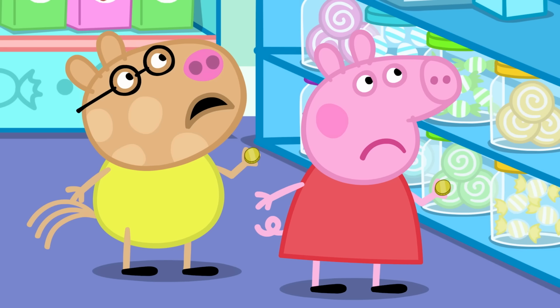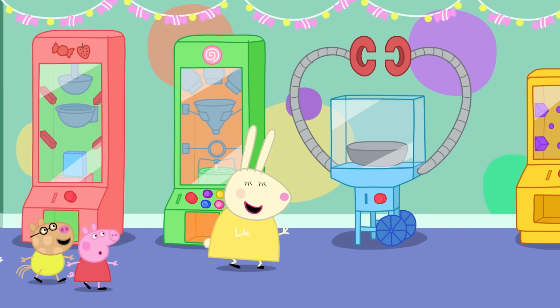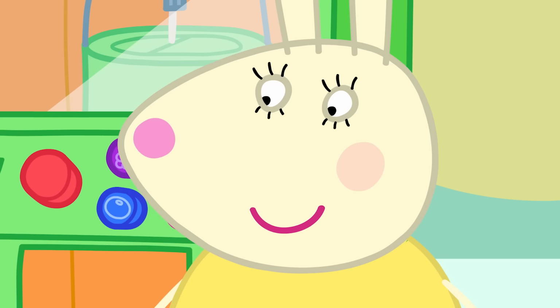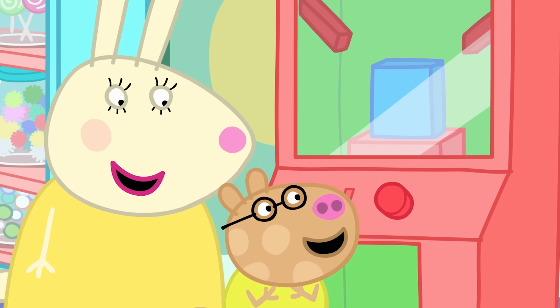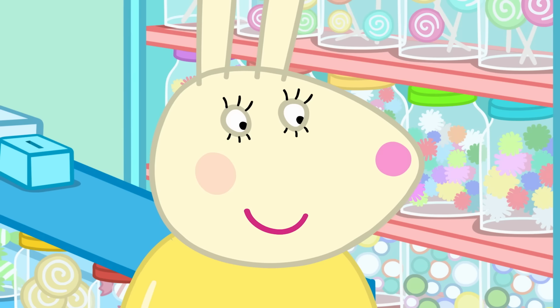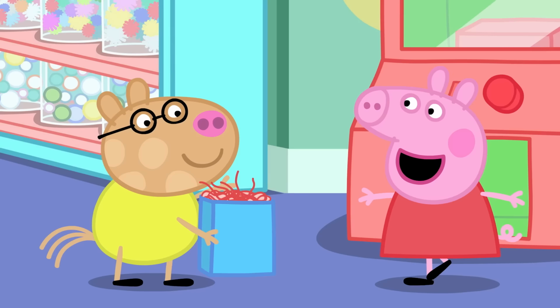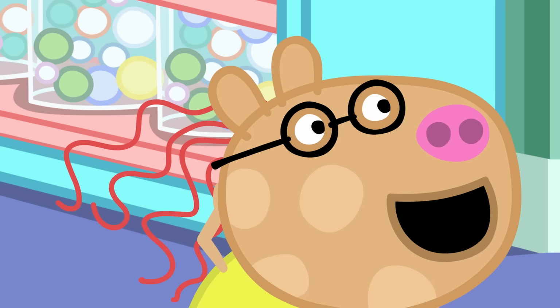Oh, yes. One coin is perfect for trying my new sweet making machines, though. Just choose a machine, pop your coin in the slot, and push the big red button. Strawberry laces! Nay! But strawberries are fruits, not sweets. My sweets are made with delicious real fruit. Much tastier and much healthier. Yummy strawberries. They look like hair. You're right. I've got a strawberry ponytail.